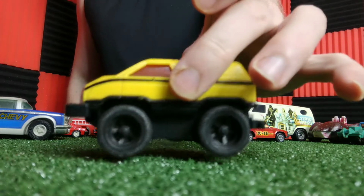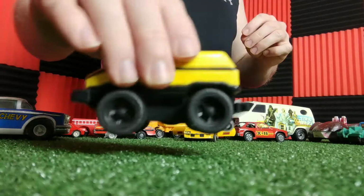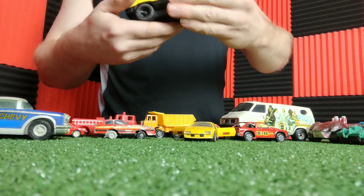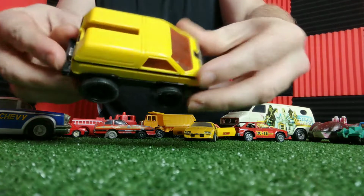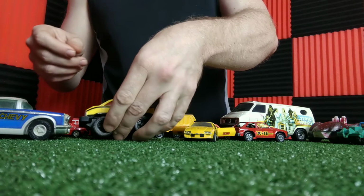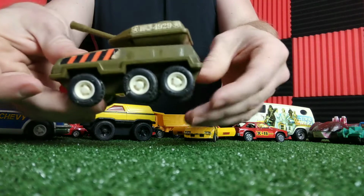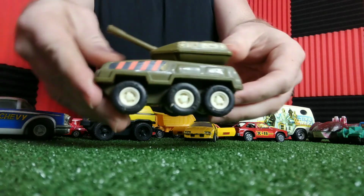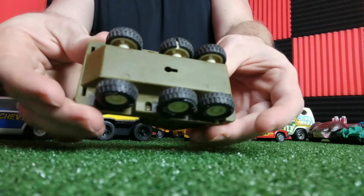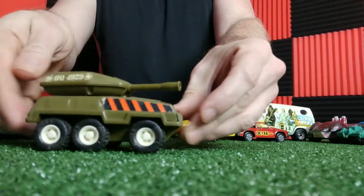I picked this up a few years ago. It makes a weird hiss noise. I know nothing about it. If you do, please give me a shout, because it is definitely interesting. This is probably one of my favorites in the whole set. This is a Buddy L little combat car, 3 axles, and it's in very nice shape.